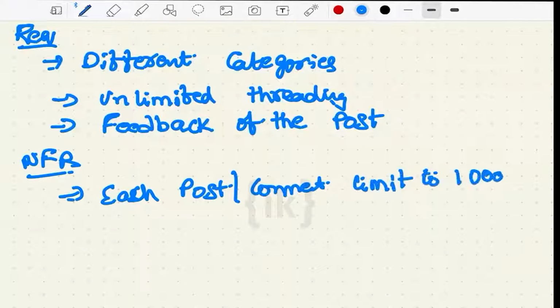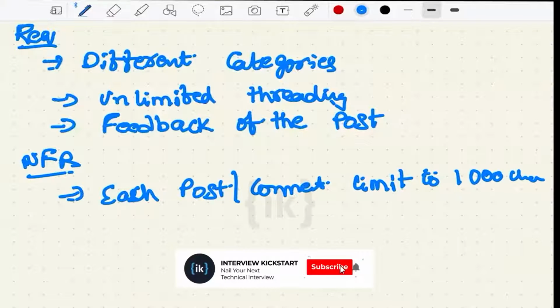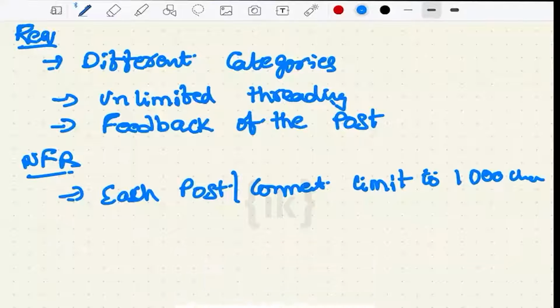Limit to 1,000 characters. And the different views could be, let's say if user wants to see all the posts related to astronomy, then there should be some option to select a category and see all the posts related to that category. I assume that's how we want it to be.